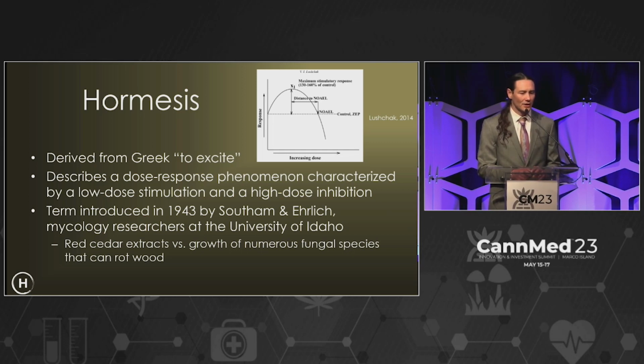And it was discovered using the fungicidal extract of the red cedar tree. And the researchers mentioned on this page, they looked at concentrations of this antifungal and tested it against numerous fungal species. And they noticed that at higher concentrations, it was an antifungal. It killed the fungus. But if you diluted it enough, it would make the fungus grow faster. Why would an antifungal at a low concentration increase the rate of growth?